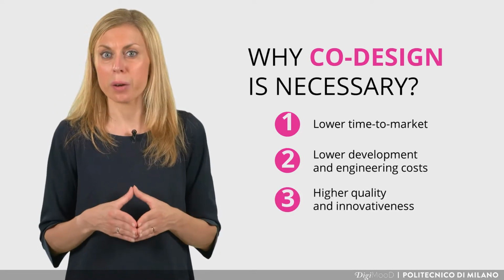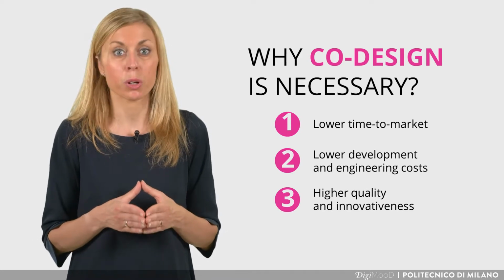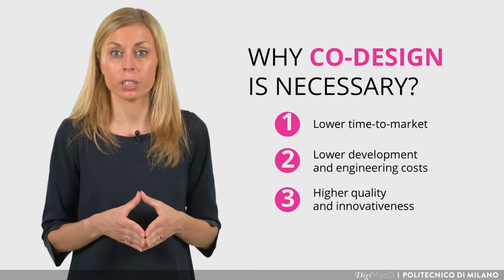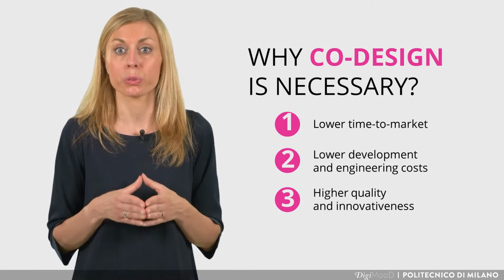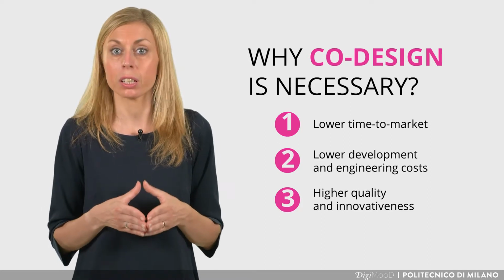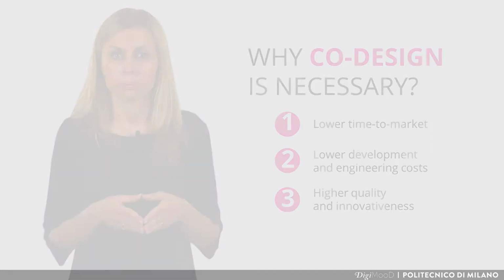Thirdly, and perhaps more important, sharing best practices among different actors also allows to increase the level of innovativeness and quality achieved. Especially when high technical skills are required or when breakthrough innovations are pursued, it is a fundamental goal to get in contact with the core competencies of different actors.